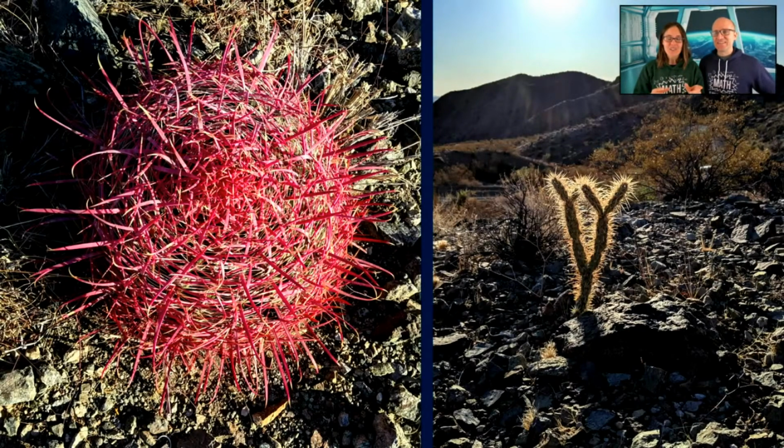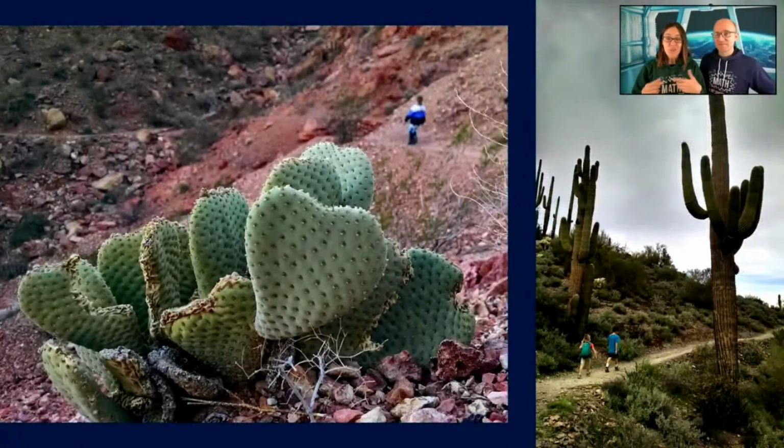If you accidentally touch them, it's not going to come off the cactus and stick in you like the cholla cactus will. This one right below me, you barely touch that one and you'll get a spine in your finger. But some cactuses have spines that are barely noticeable, like that little heart-shaped one.